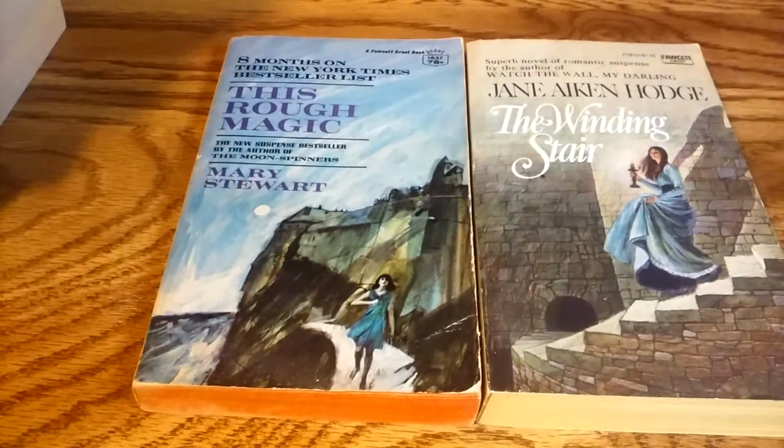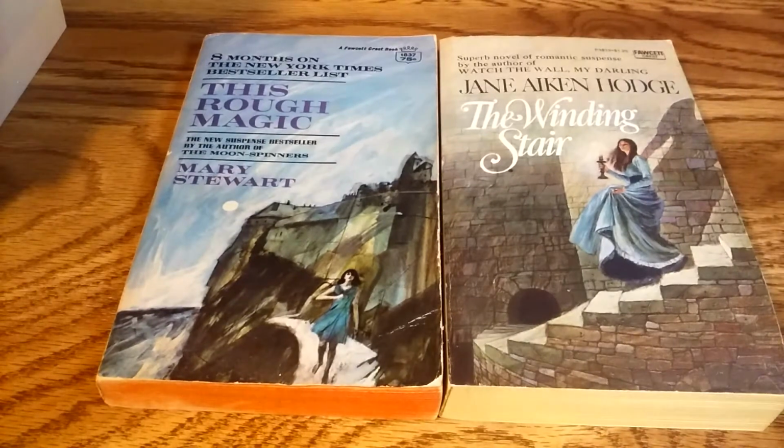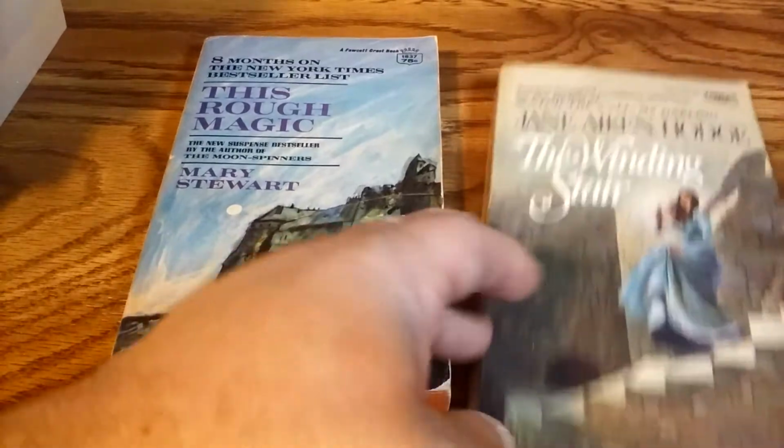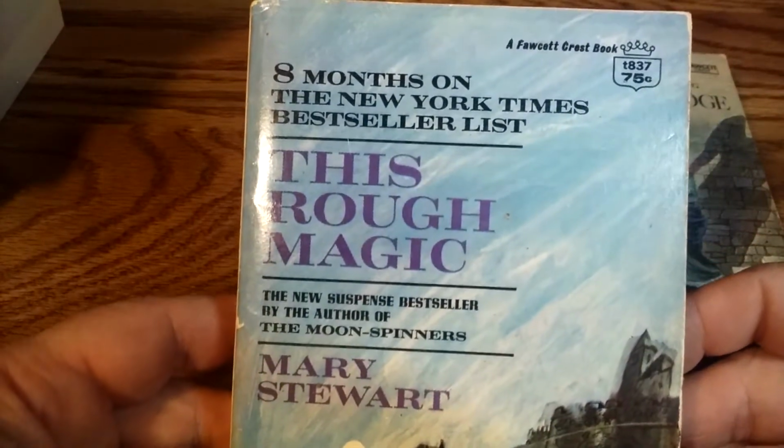And finally, these 2 books that I got at the library. This Rough Magic by Mary Stewart and The Winding Stair, sort of a gothic, by Jane Aiken Hodge. Both published by Fawcett Books in like the 1960s or so. And that's it. That's the books that I bought today at the store. This Rough Magic is a classic. I had it in hardcover, but it'll be nice to have it in the paperback edition.